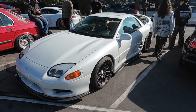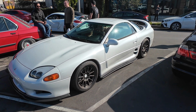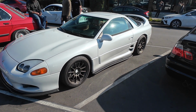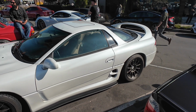Another interesting little car we got here is the Mitsubishi VR4, or as they're called in Japan, a GTO. This is a car that hasn't totally taken off yet. I feel like there's still a lot of room for these cars to go up. They're really, really cool. This one is, I believe, a '99 model. You can tell by the singular headlights. Also has the cooler wing in the back. These are twin turbo manual cars.